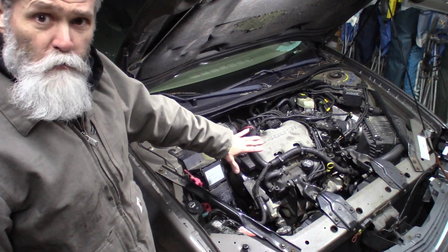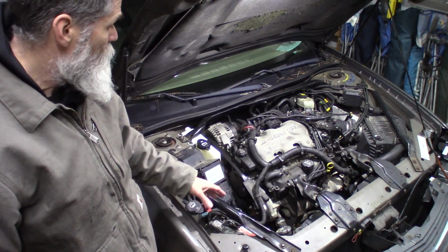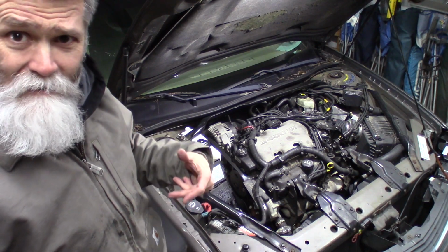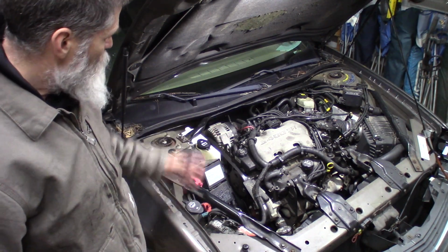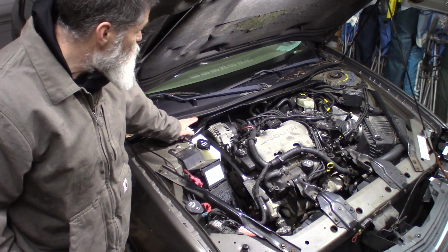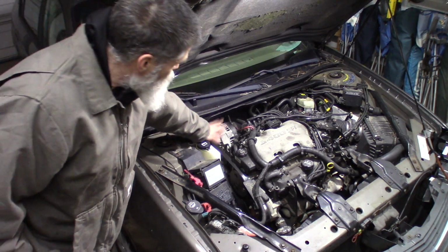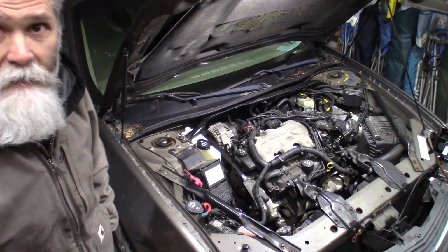I think I'm just going to pull plugs first. I'm going to take the plugs off, because I want to do plugs and wires anyway. Take a look at the plugs, see what they look like, see if one is particularly bad and showing there's something wrong with the cylinder. I'm going to take this cross member brace off just to get it out of my way to get in the back. And I may take the alternator. Sometimes it's easier to get at these back plugs by removing the alternator, get your hand in there better.